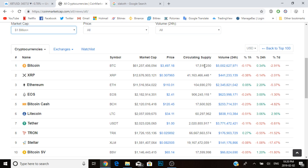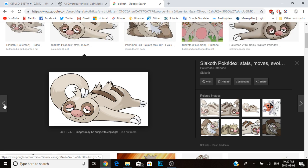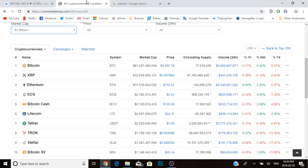So starting right off the bat, I have a little picture of a Pokemon called Slakoth. Slakoth, known for being very lazy. I've included him at the beginning of the video to reflect the market behavior at the current moment. Very lazy, slow, choppy, range bound, nothing really happening.